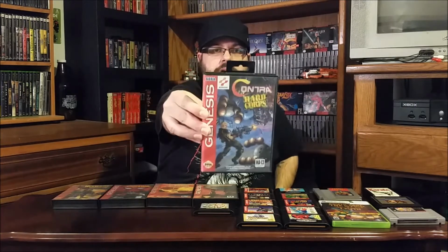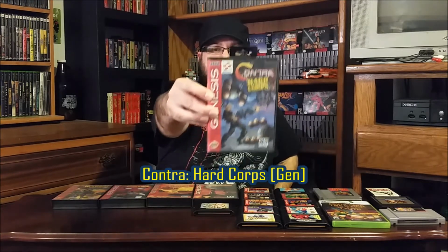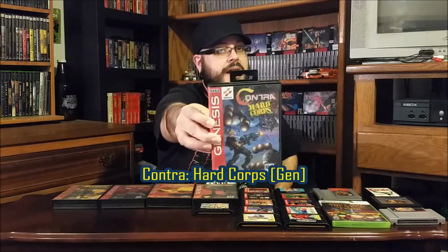Okay, and the best game I got from this pile by far is, and I already had this game, but I could not pass and leave it there. It was Contra Hard Corps, complete in box. Now, this that I'm showing you is actually my copy. I just traded the extra copy away already, but what was really cool was my copy was missing the manual, and there's the manual. So now I have the manual it came with. So my copy is complete and in very, very good condition.